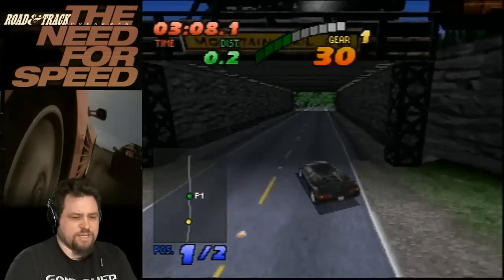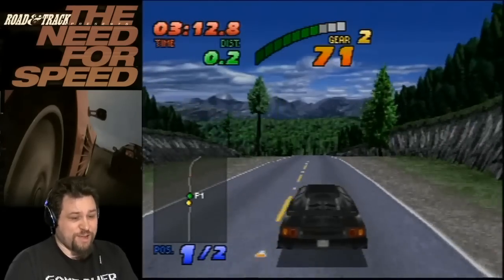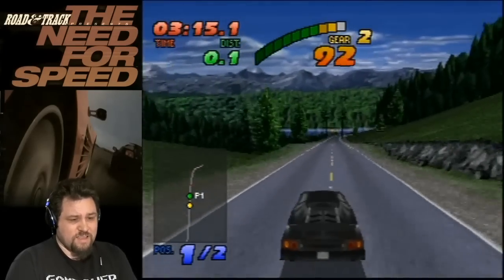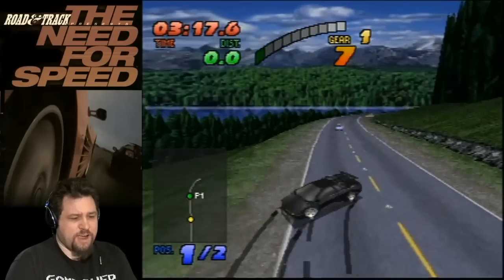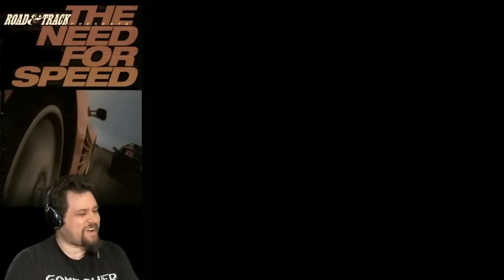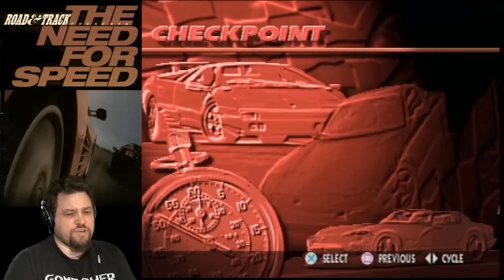Yeah, no car damage, but yeah, hitting stuff is not good at all in this game. Checkpoint! Checkpoint. Alright, continue!